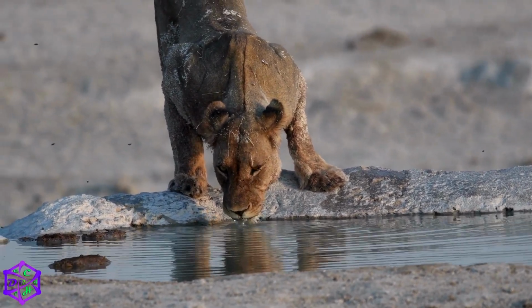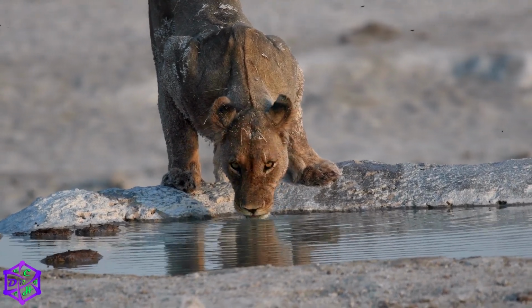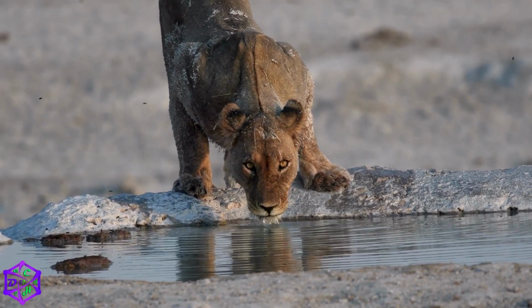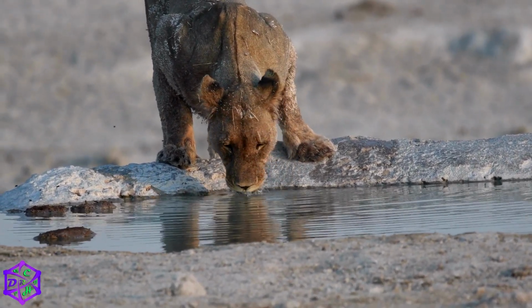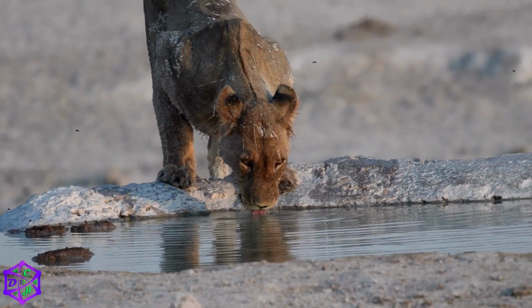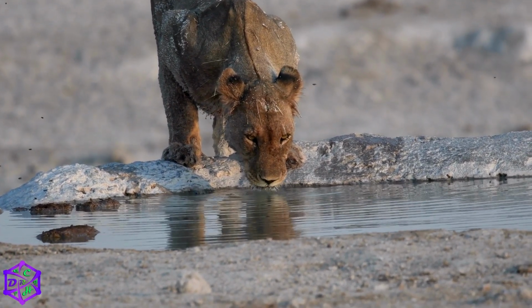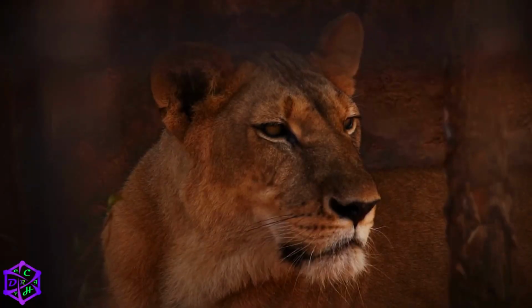However, lion populations have declined dramatically in recent decades due to habitat loss, poaching, and conflict with humans. Conservation efforts are underway to protect remaining lion populations and their habitats, but the African lion remains listed as a vulnerable species by the International Union for Conservation of Nature.